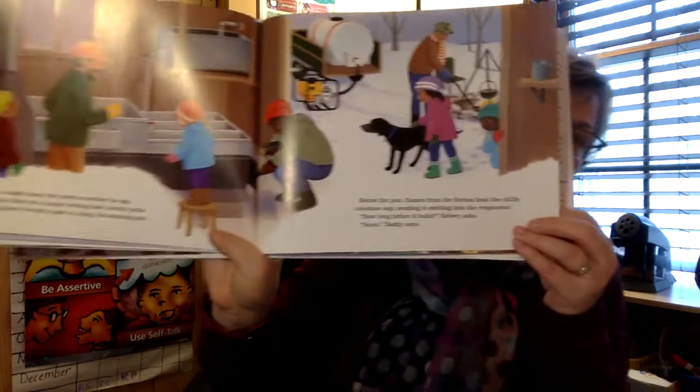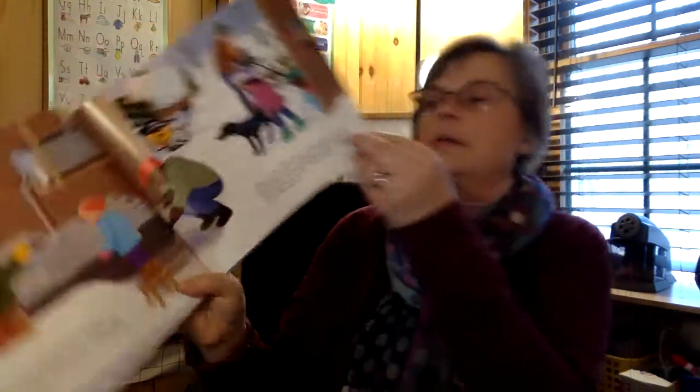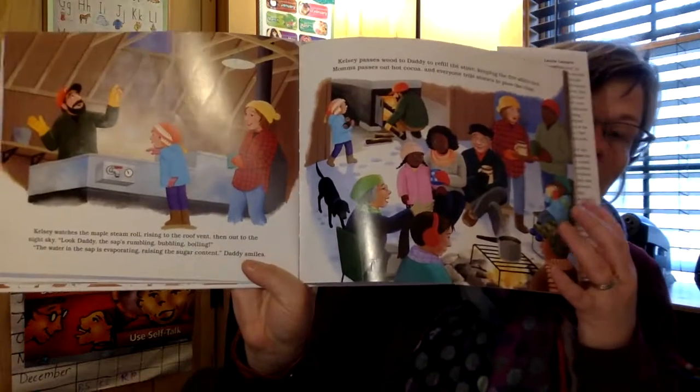How long before it boils? Kelsey asks. Soon, Daddy answers. So it's going to go to the evaporator once it boils. Daddy watches the maple steam roll, rising to the roof vent, then out the night sky. Look, Daddy, the sap's rumbling, bubbling, and boiling. The water in the sap is evaporating, raising the sugar content. Daddy smiles. So when they boil all this sap down, any water that's in the sap is coming out. So it only leaves sugar behind and no water.